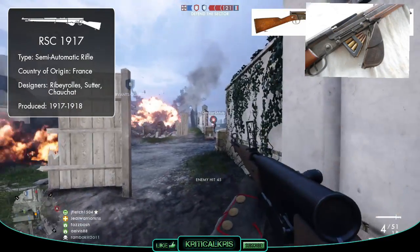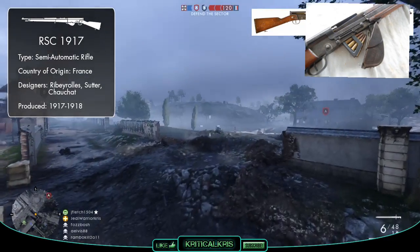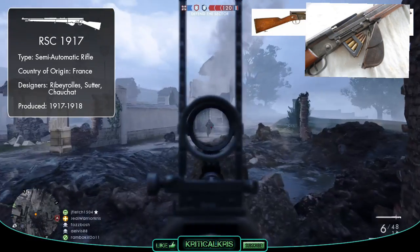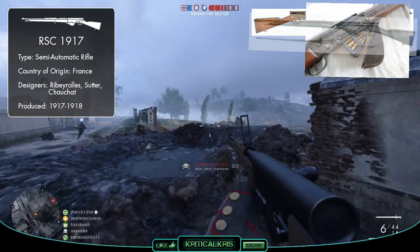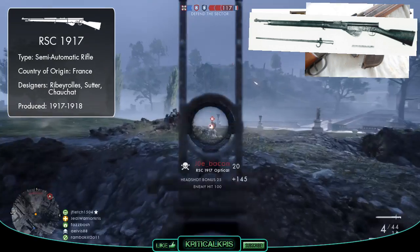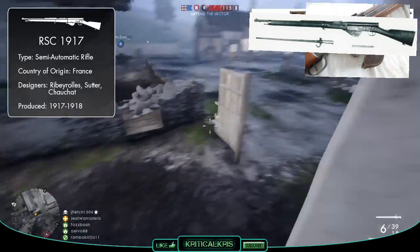Kitting the French army out with a brand new set of guns just before the war wouldn't have exactly been a great idea, and so prototypes adapted from existing Lebel rifles which utilised an 8mm cartridge started to surface not long after. But it wasn't until a couple of years later when the French army finally adopted the gun that they were looking for, the semi-automatic RSC model 1917, which was designed by three weapon inventors, Ribeyrolles, Sutter and Chauchat, hence why the gun is called the RSC, after their initials.